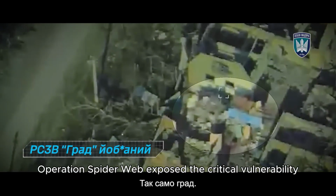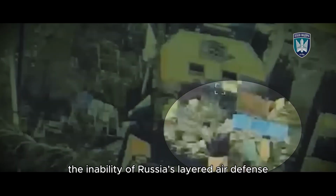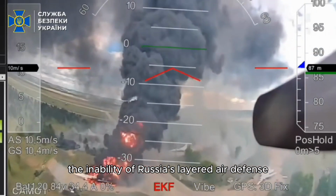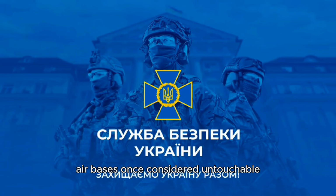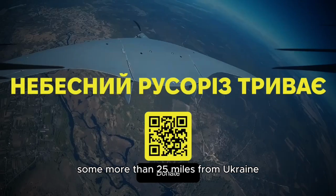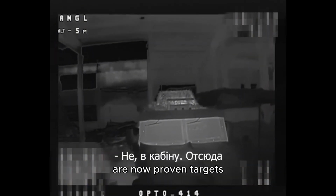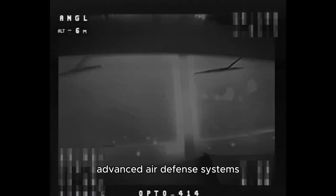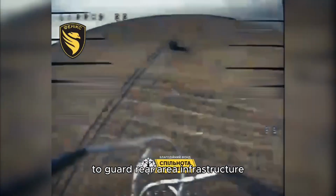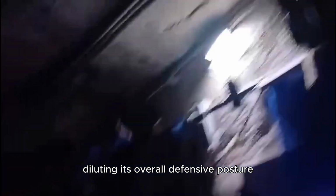But the strategic consequences go deeper. Operation Spiderweb exposed a critical vulnerability: the inability of Russia's layered air defense to protect assets deep inside its own territory. Air bases once considered untouchable, some more than 2,500 miles from Ukraine, are now proven targets. This forces the Kremlin to divert advanced air defense systems away from the front lines to guard rear area infrastructure, diluting its overall defensive posture.